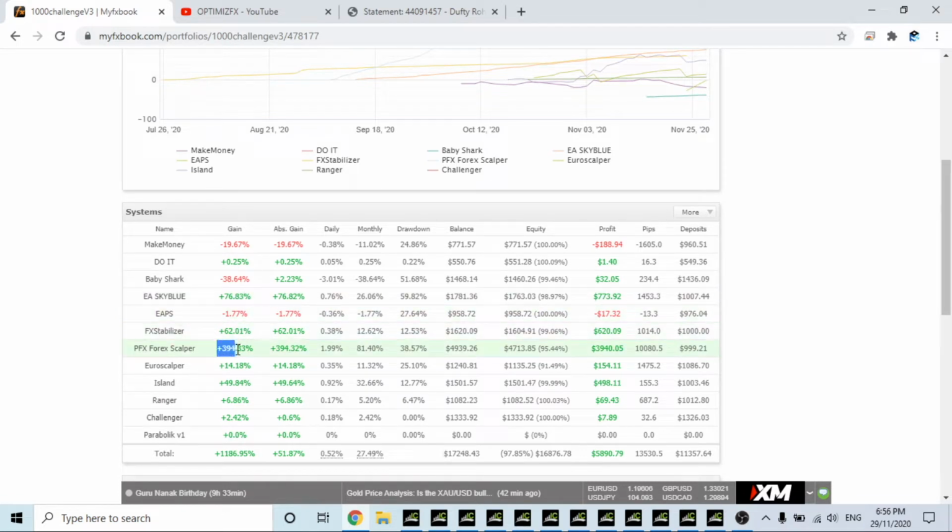Look at this PFX plus 394%, which is absolutely awesome. Euroscalp at 14%, and Skyblue, Baby Shark already. No, I think that's wrong. Could be wrong. Make Money's down. Do It is a little. It's made $1.40. Island forex pro FX Island at 498, 12%. Ranger $69.06. So that's really good. And Challenger hasn't really done much at all. And the Parabolic, we'll get to that. But it is at $177.